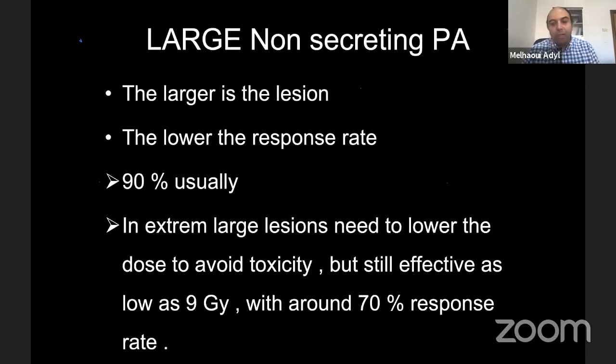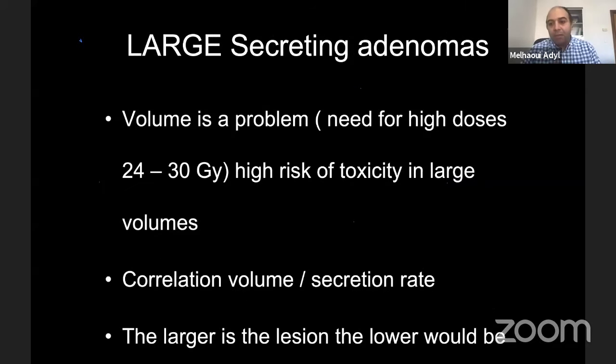So the volume can be a limit, but still some large cases have been treated with success with these parameters. For secreting adenoma, the problem is even more complicated because there you need a higher dose. We are speaking about 24 to 30 grays. Of course, you may lower it, but if you want a response from the hormonal point of view, you will not go below 20 grays. So here, I think the limit will be around 15 to 20 cubic centimeters, no more. You are still treating a large lesion, but you need to be very, very careful.